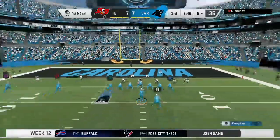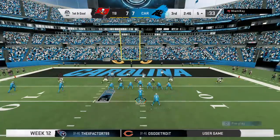2 big plays in succession. Not sure this D knows what hit him, but now they got to get ready. It's 1st and goal.